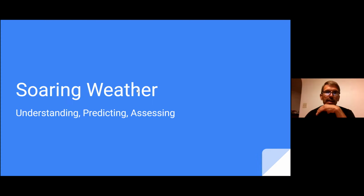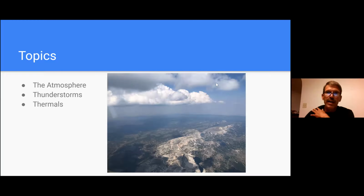So with that, some of the topics, yes, I had to put a picture of one of my soaring flights in there. This is over the snowy mountains in Wyoming. The topics I'm going to cover are the atmosphere, and then thunderstorms, because they are a big threat to any kind of aviation, but particularly glider pilots, because we're working amongst conditions that often result in thunderstorms. And then thermals, because a large proportion of the soaring, especially cross-country soaring, especially in the Rocky Mountain region where we are, but really all over the country and the world, is thermals. Even in places that primarily are ridge or wave, they're often using thermals to get to those, or get between ridges and so forth.